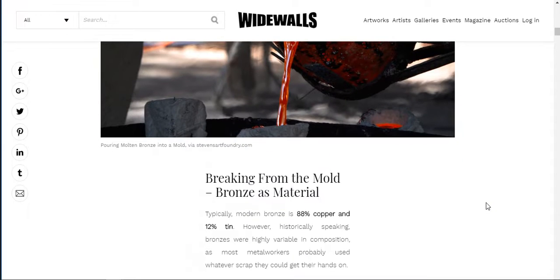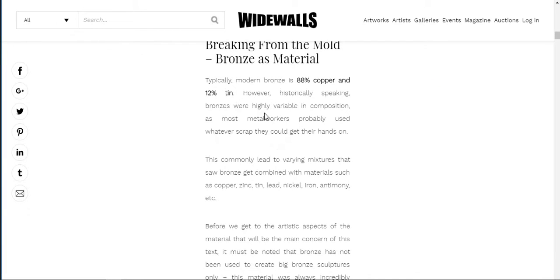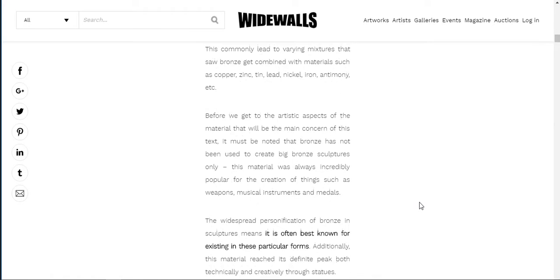Smelting the bronze. It's typically 88% copper and 12% tin. But historically speaking, they were highly variable in composition, as most metalworkers probably used anything, whatever scrap they could get their hands on. So they had a lot of bronze around to make these things.